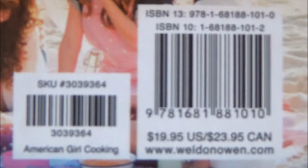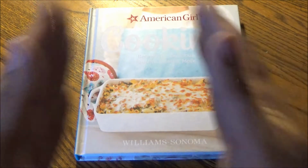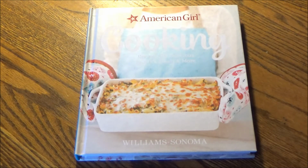This retails for $19.95 in the US and $23.95 in Canada. And for an incomplete amount of recipe photographs and no nutritional stats for any recipe, I got it dinged and awarded 4.5 out of 5 claps.